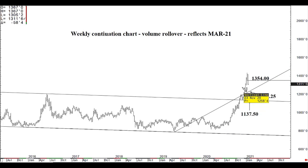But given the vertical nature of this move, I think you should at least allow for 1137 half over the next 5 to 8 weeks. And certainly closing below 1231 and a quarter at the end of this week should yield 1137 half pretty quickly, 2 to 3 weeks, I think, at the very most. And this formation, the former long-term channel top, represents long-term support that can contain selling really, I think, into summer and through the balance of the year.